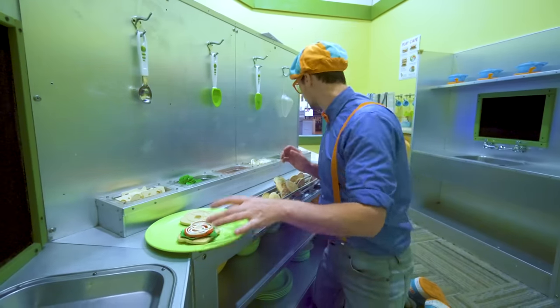Hello! Whoa, look at this tunnel! Whoa, I see you over there! Okay, I'll come over there. Here we go, I'm crawling through the tunnel. Wow, that was really cool.